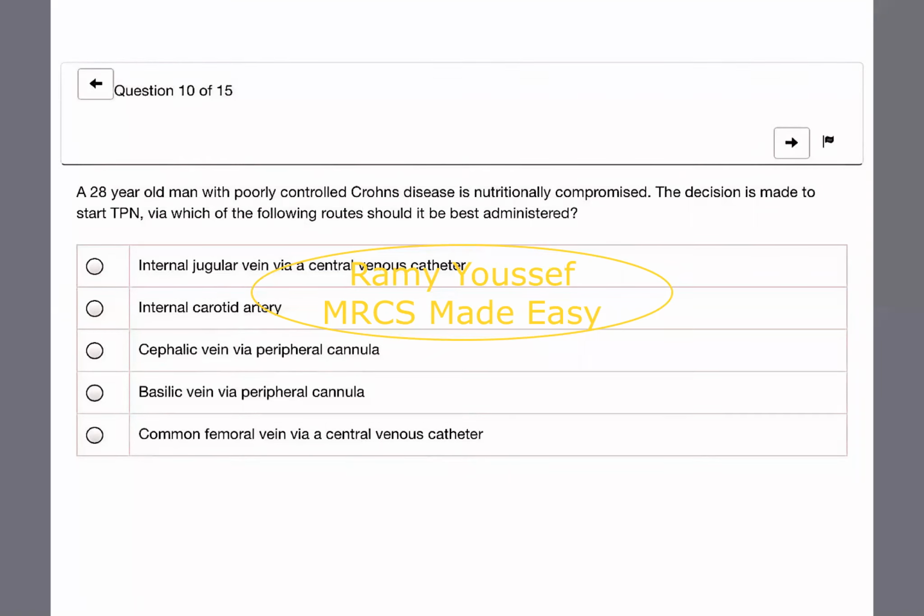Exactly. We don't give it in the internal carotid artery, and we don't use small veins like the cephalic and basilic, or the common femoral distal veins. Total parenteral nutrition is given by a central venous catheter through the internal jugular vein. Sometimes the subclavian vein, by the way, also.